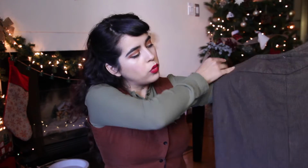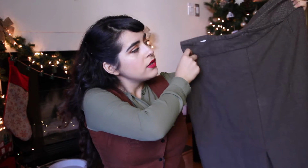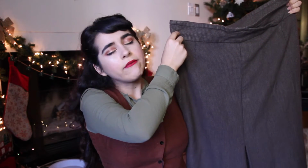Next item. Now we are moving on to the bottoms, starting off with the skirts. I've been really trying to build some of my basic items, more basic looking skirts, neutral colors. And so the first one that I have to show you guys is this wool skirt. This little baby was on sale for $2.50.